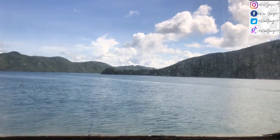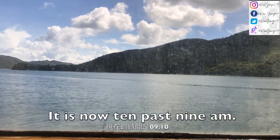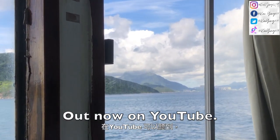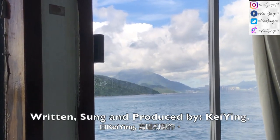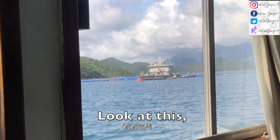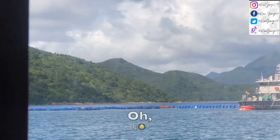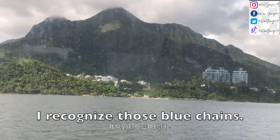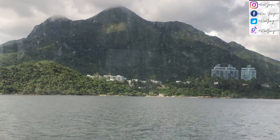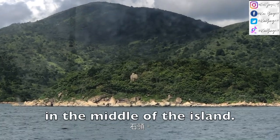We have arrived at the Lychee Kok Pier. It is now 9:10 a.m. Look at this boat in the middle of the sea. Oh, I recognize those blue chains. We are 1 hour and 10 minutes into the boat ride. There's a random rock in the middle of the island.